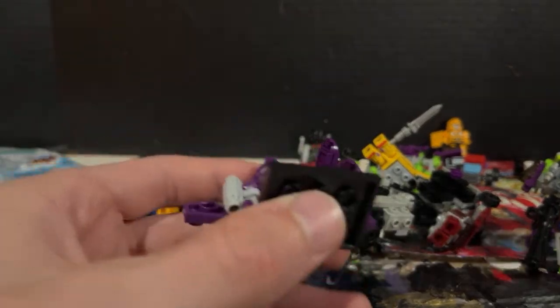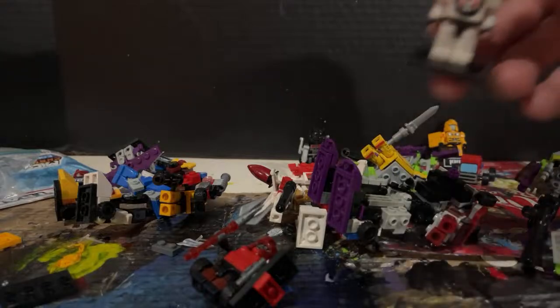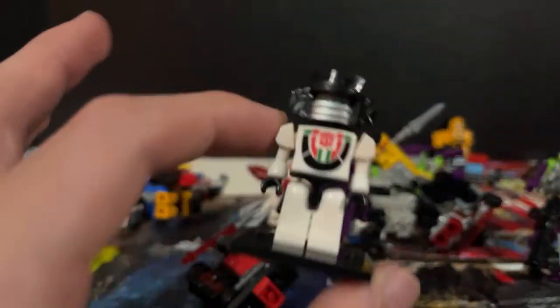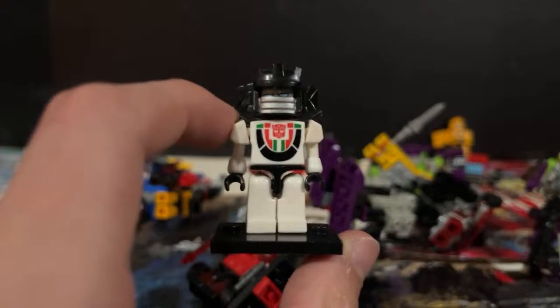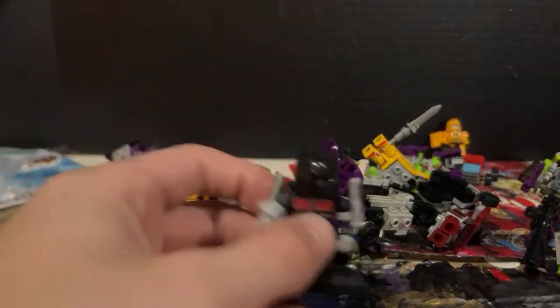I think he was one of the best characters in Animated behind Grimlock, because Grimlock's awesome. But yeah, I've also got KRE-O Wheeljack, and I'm a big Wheeljack fan, so that's awesome to have him. He'll be in the video for sure. Here's another oddball.